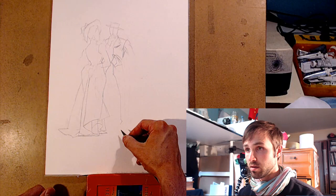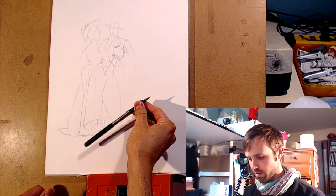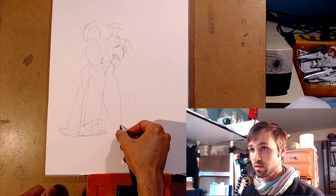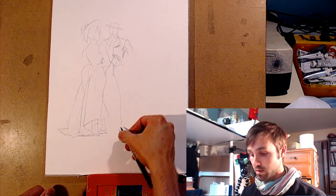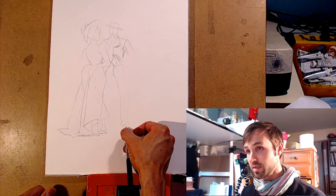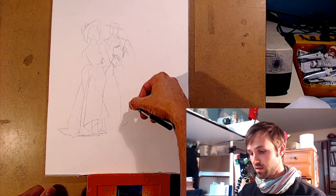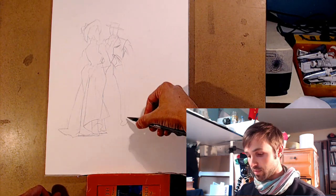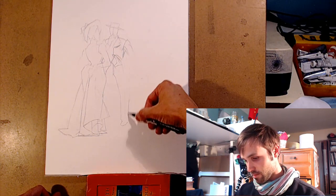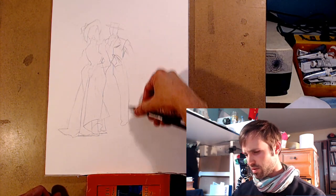Approximation of shapes and stuff, and so I can use even the distance from here to there, this distance, and the angle of it, and judge it with my pencil, bringing it up to the image. Bring the pencil back down and have a good idea that I am likely in the right place. Bring that down, bring this up.